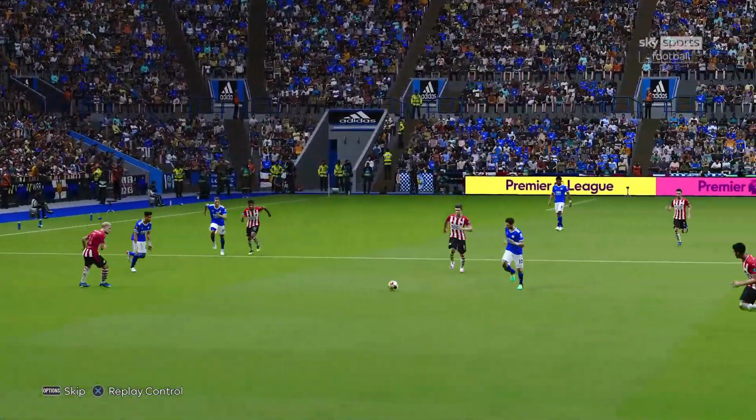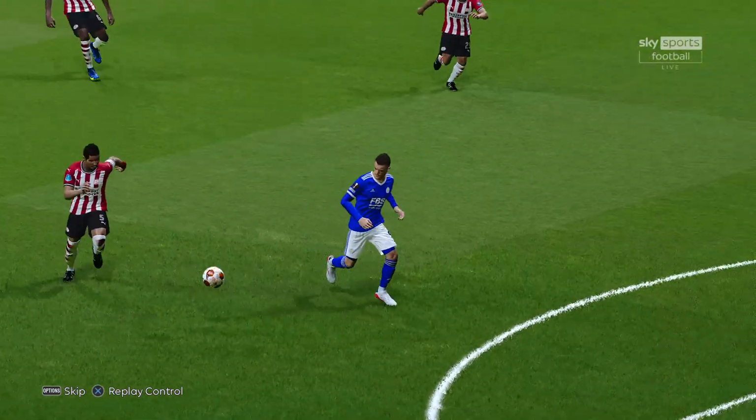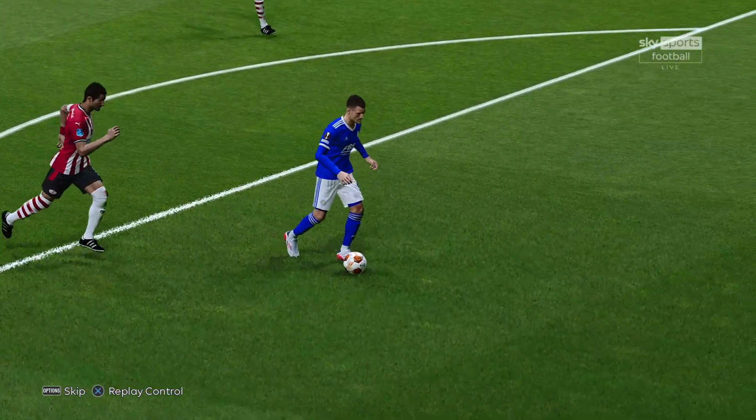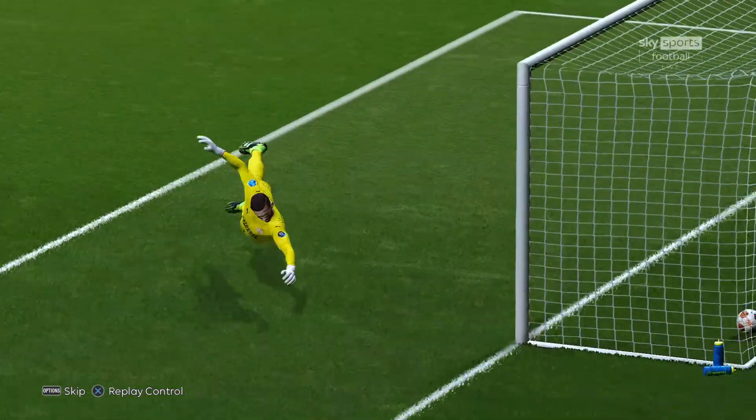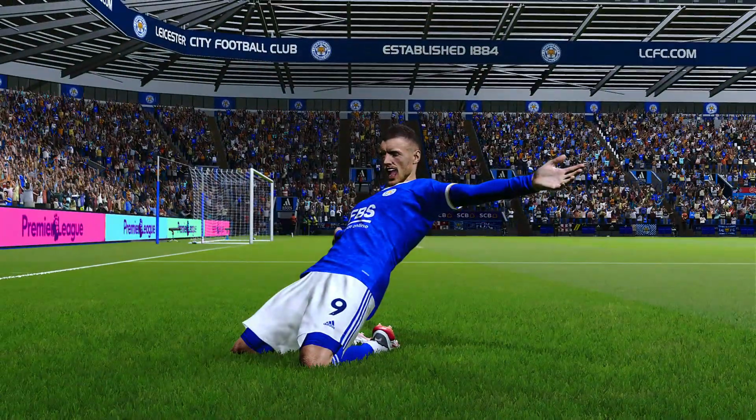Offside. Big reaction for the replay here. Madison, beautiful ball in. It's already in stride. A couple of touches. Slots it home. It's 1-0 for Leicester City.